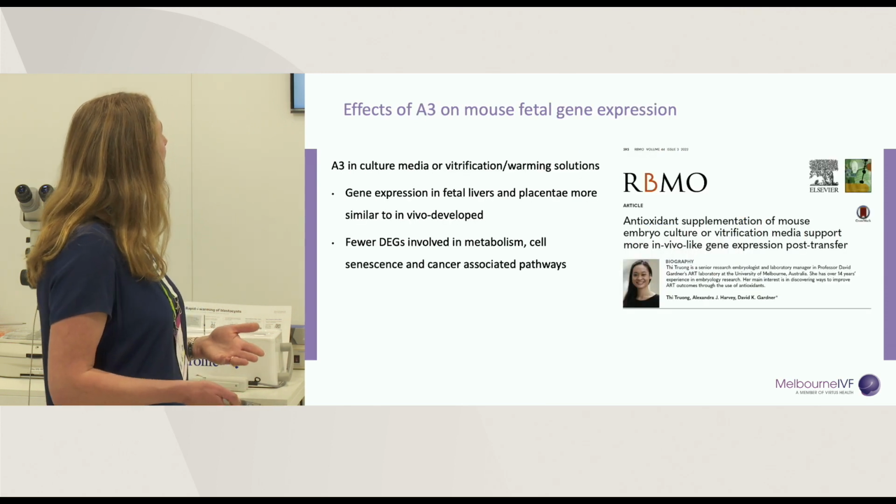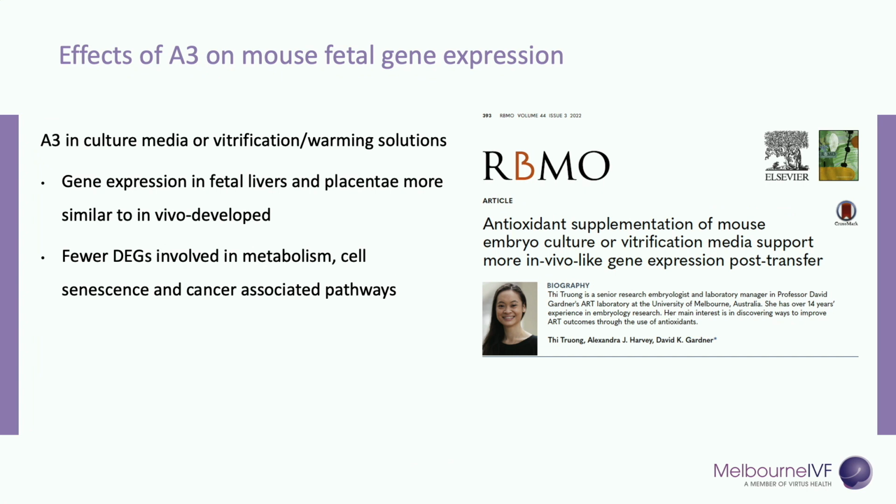And finally, she found that adding A3 to culture media or vitrification solutions resulted in gene expression in fetal livers and placentas that was more similar to in vivo developed fetuses and placentas. And there were fewer differentially expressed genes with the addition of A3 that were involved in metabolism, cell senescence, and cancer-associated pathways.